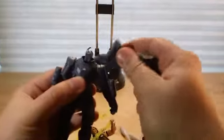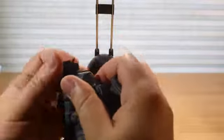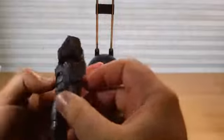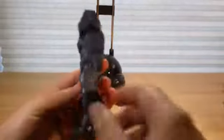So let me figure this out. I think I have them on reverse. Or maybe not. Oh, there we go. There we go. Filmmaker Mike's got it. There we go. So there's the big rockets, or the missiles. And then on the back, of course, are the boosters right there. That's what they use to fly.